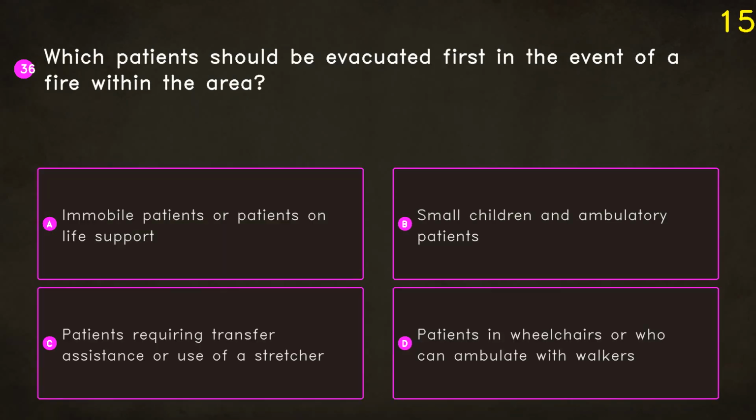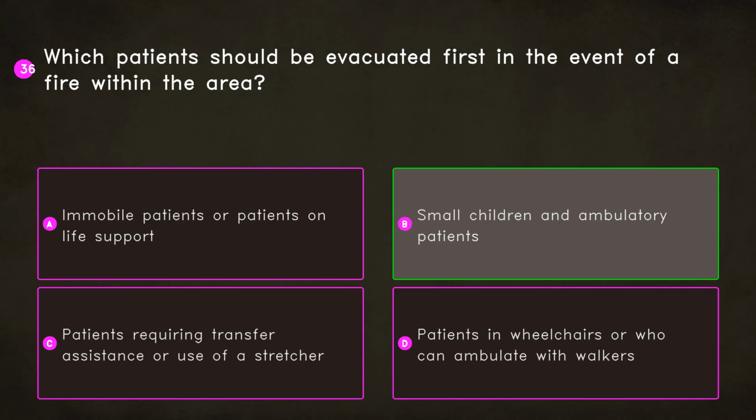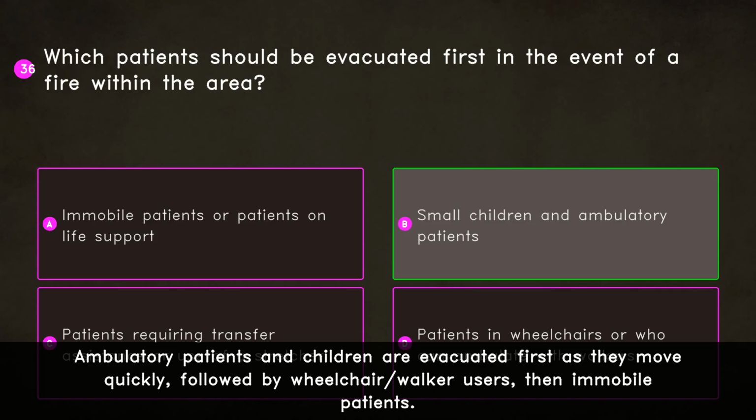Question 36. Which patients should be evacuated first in the event of a fire within the area? A. Mobile patients or patients on life support. B. Small children and ambulatory patients. C. Patients requiring transfer assistance or use of a stretcher. D. Patients in wheelchairs or who can ambulate with walkers. The correct answer is small children and ambulatory patients. Ambulatory patients and children are evacuated first as they move quickly, followed by wheelchair and walker users, then immobile patients.